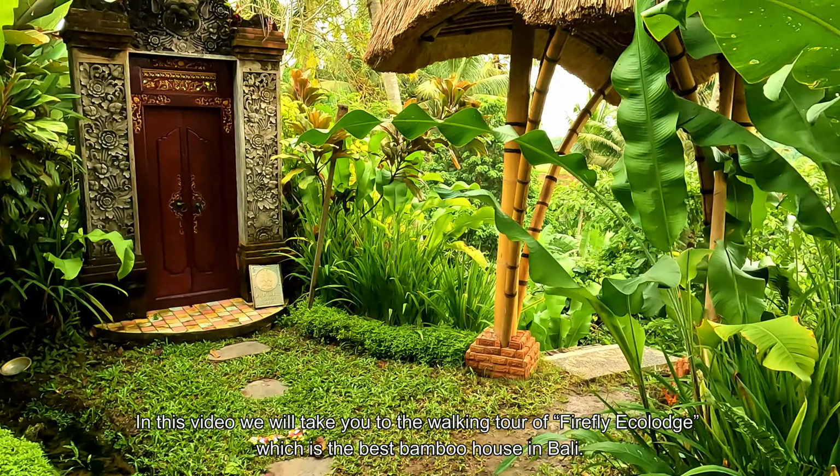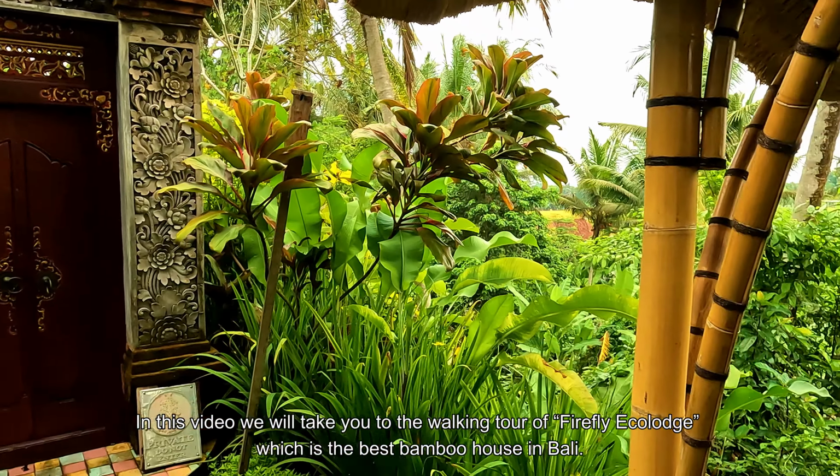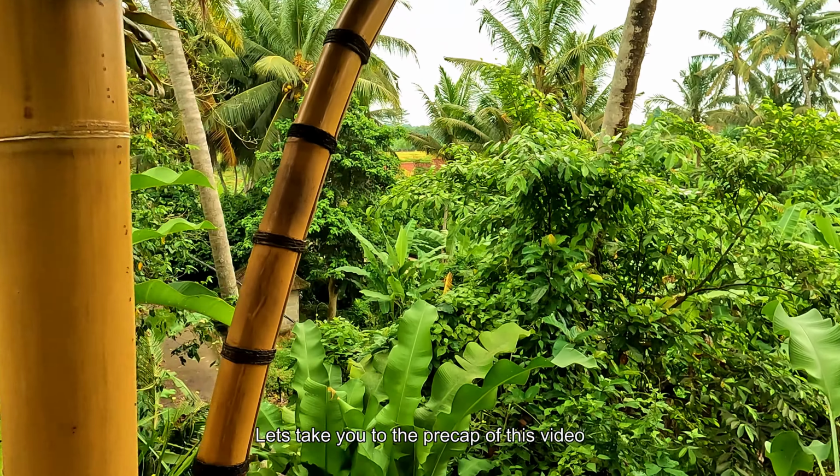In this video, we will take you to the walking tour of Firefly Ecolodge, which is the best bamboo house in Bali. Let's take you to the precap of this video.